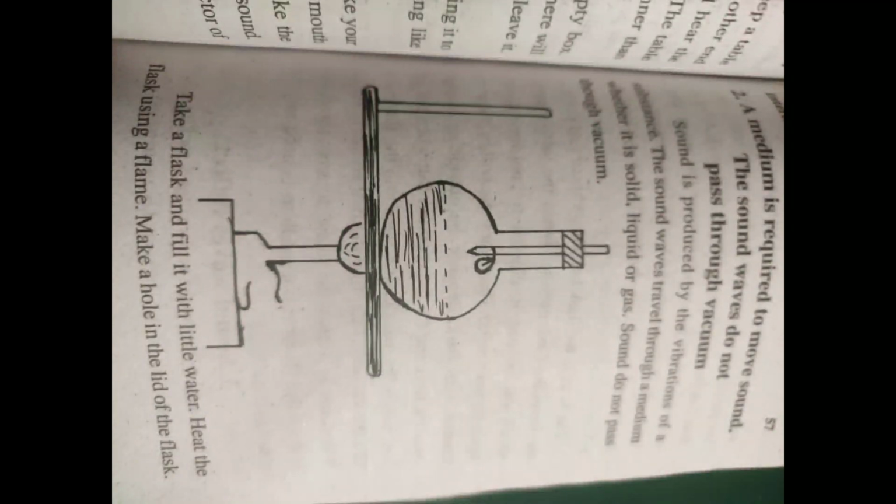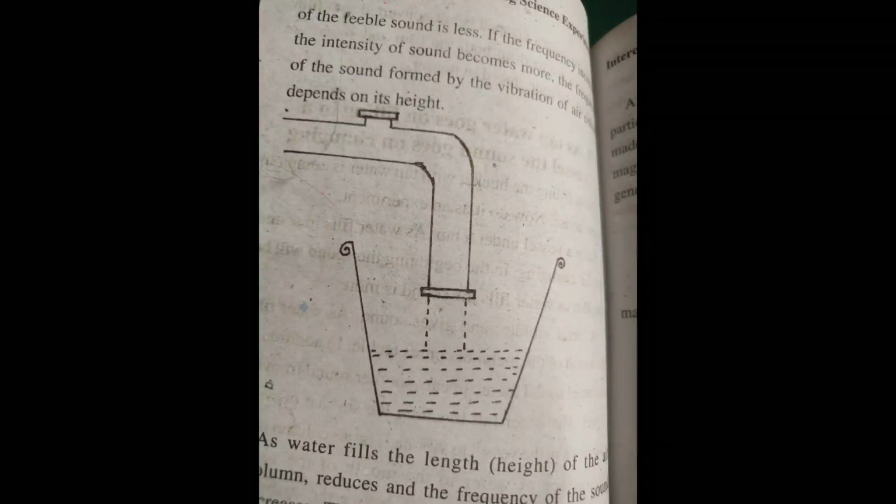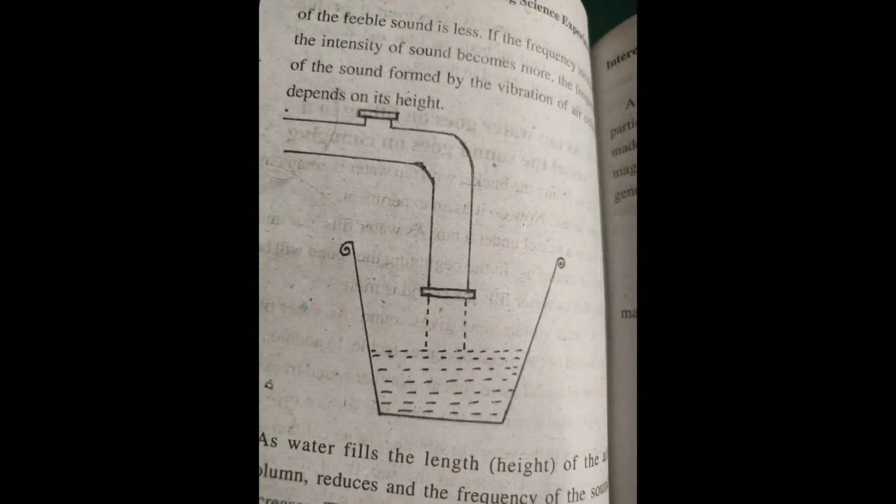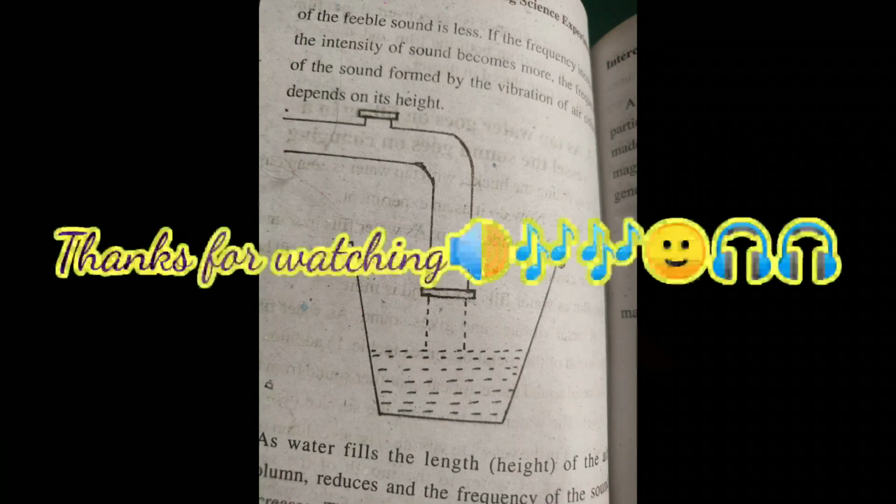The sound that was feeble or less in the beginning becomes louder or more as water fills. The frequency of feeble sound is less. If the frequency increases, the intensity of sound becomes more. The frequency of sound produced by the vibrations of the air column depends on its height. As the water fills, the height of the air column reduces and the frequency of sound increases. Therefore, as water fills in the vessel, sound with high frequency is produced. As water fills inside, the vibrations disappear.